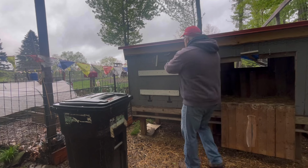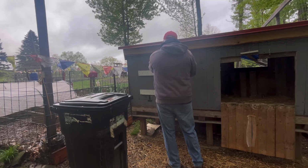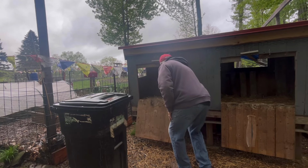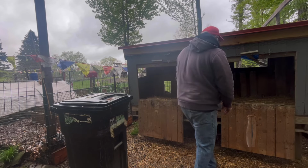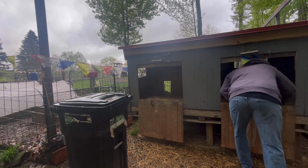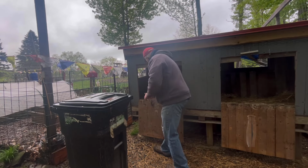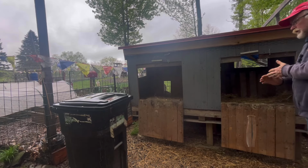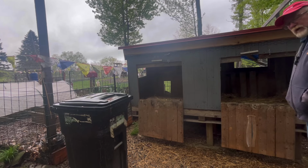Looks like Mrs. Jack already got the eggs. The thing with, oh no, she didn't. There's 2 eggs in here. Where's the rest of the? Oh, there's 4 eggs in here. Normally we have 6 to 7. I don't know if they buried any in the back here or not. Let me look. Oh, there's one right there. So we got 5 eggs in here. We have a lady that picks those up. She's one of our number 1 customers. But yeah, this is the duck coop. Ducks are messy.